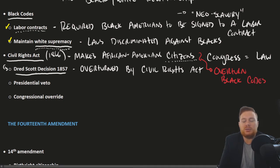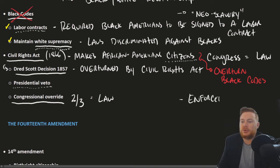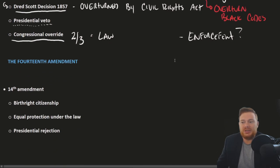President Johnson, as we know, we may be able to guess what his reaction is going to be. He vetoes that Civil Rights Act. However, and this is written into the Constitution as a part of the checks and balances, if Congress has 2/3, I believe 2/3, of members who approve a law after the presidential veto, it still becomes a law. And with that, the Civil Rights Act of 1866 was passed. The black codes were overturned as a result of that, right? However, we do have to question, and this is true with all sorts of laws, what's enforcement going to look like, right? A law is really only words on paper until it's enforced.